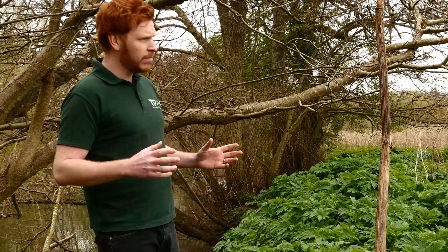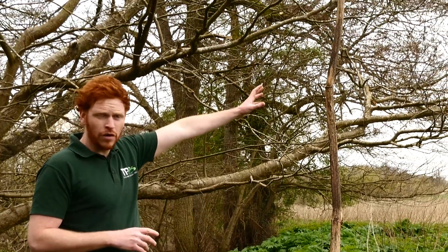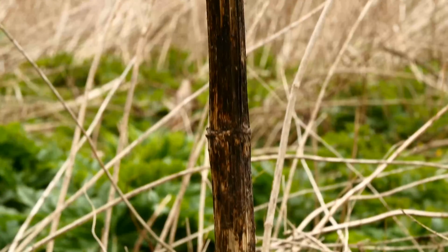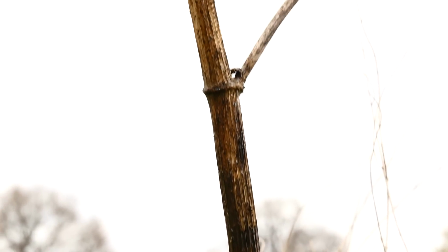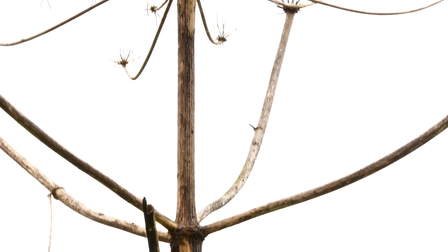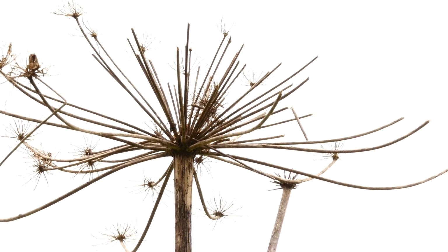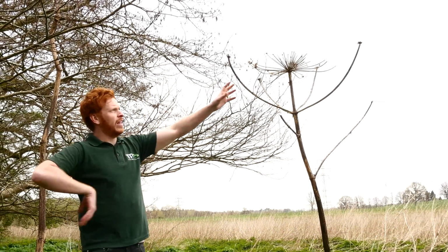So in the summer, this is a dead cane we've got here, but these grow up to 5 meters tall. It's a big green stem, and then on the top of it we have a seed head. This is an old dead one you can see from the winter. It's still in place, but this seed head produces white umbels. So you've got an umbel, and then you've got seeds on there.